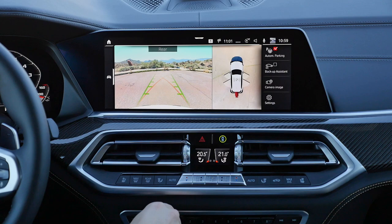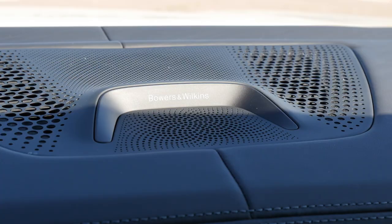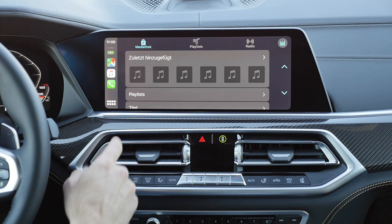So yeah, this is really funny, and we can also hear something from this Bowers & Wilkins optional sound system. It's a very nice sound, crystal clear and very crisp. There's also the Apple CarPlay integration. It's wirelessly done, and this time it also worked the very first time, so no problem as for that. The integration is really cool, goes all the way over the screen.